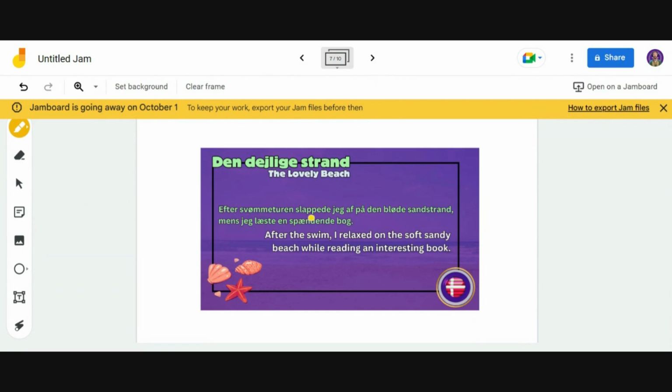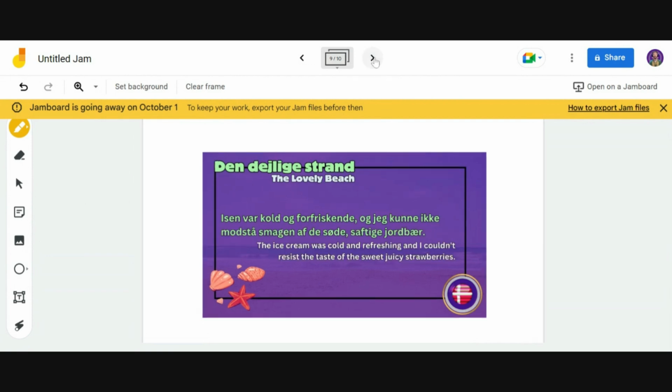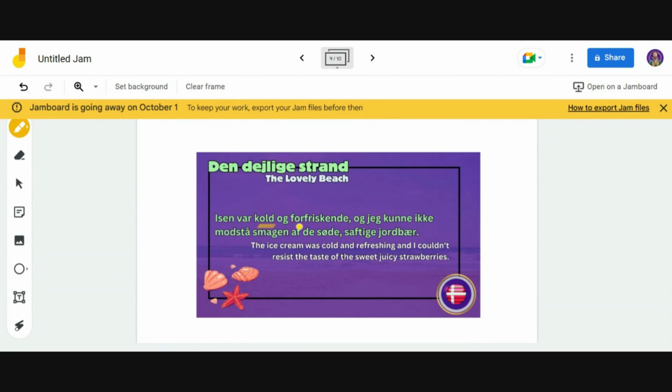Efter svømmeturen slapper jeg af på den bløde sandstrand, the soft sandy beach. Bløde because we're using den in front of it, so we have an E. Mens jeg læste en spændende bog. Again, many adjectives, only one way to write it. Spændende. Senere nød jeg en dejlig is, a lovely ice cream. Yeah, in is, so we have dejlig in its base form. Perfect.